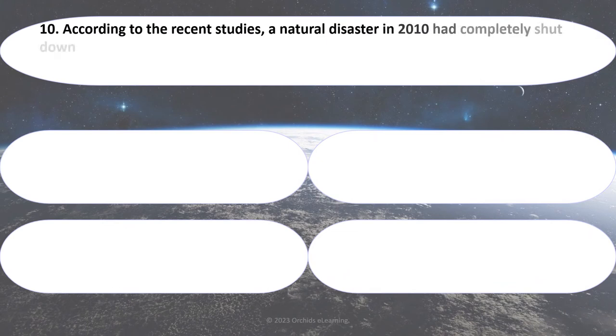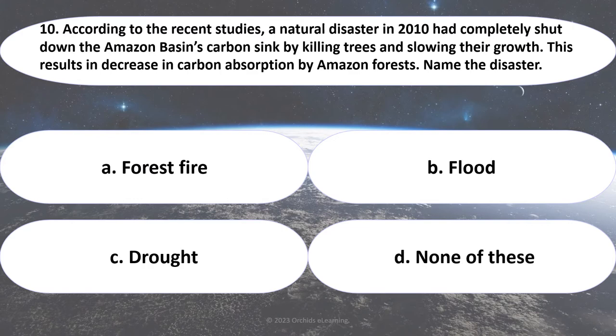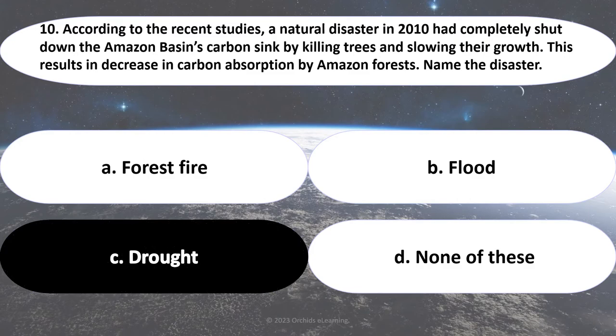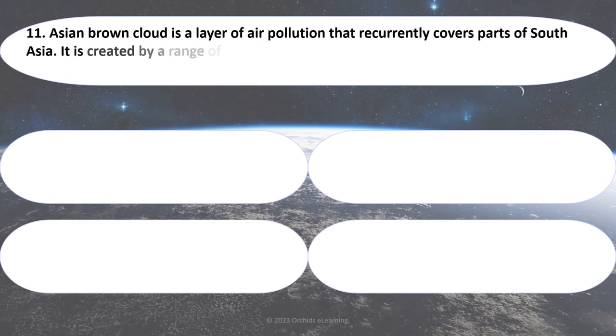According to recent studies, a natural disaster in 2010 had completely shut down the Amazon basin's carbon sink by killing trees and slowing their growth. This results in a decrease in carbon absorption by Amazon forests. Name the disaster. C. Drought.